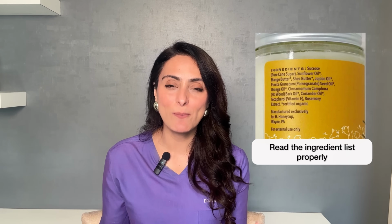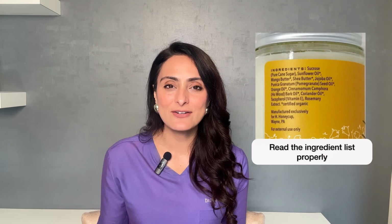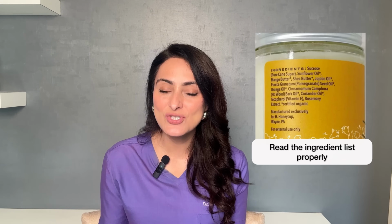Okay, so I suggest you read the ingredient list properly, read about the formulation, also do a little bit of background search on the company which is making it. All this can give you a good guide as to whether this product will be good or not, rather than just falling for these labels.